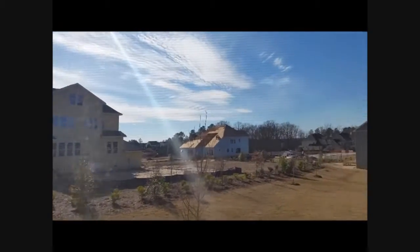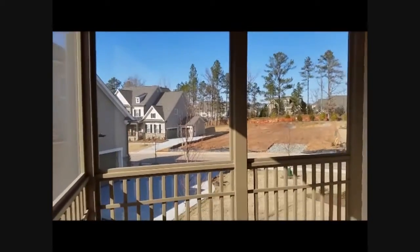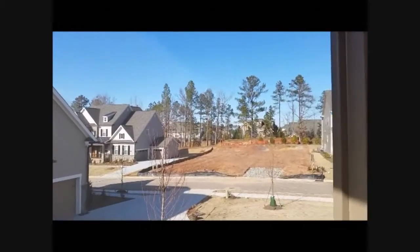And just looking out at the street scene, you can see the lot across the street hasn't been built on yet. So we're going to go back in.